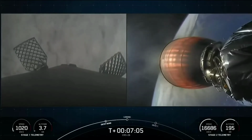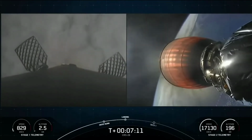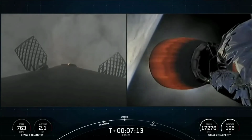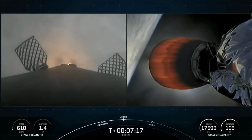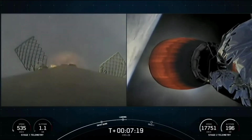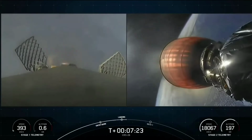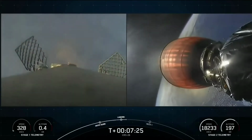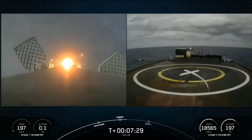Stage 1 landing burn. Just Read the Instructions today. And you can see that the landing burn has begun on the first stage. Let's watch as Falcon 9 touches down on Just Read the Instructions. Landing leg deployed.